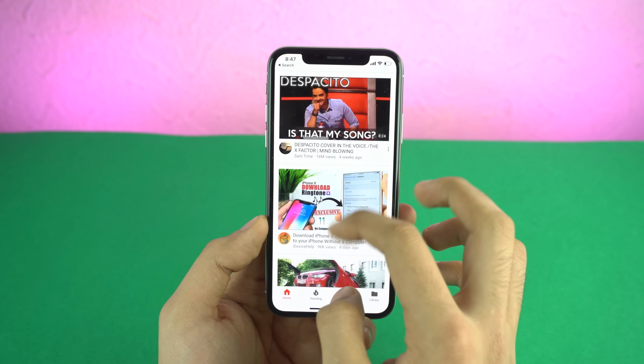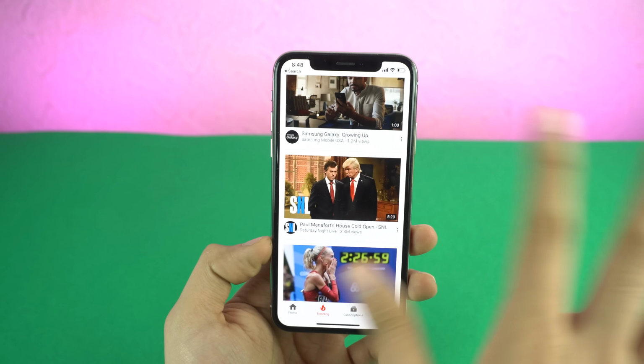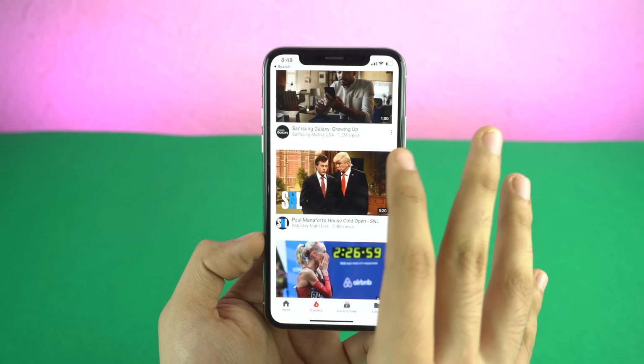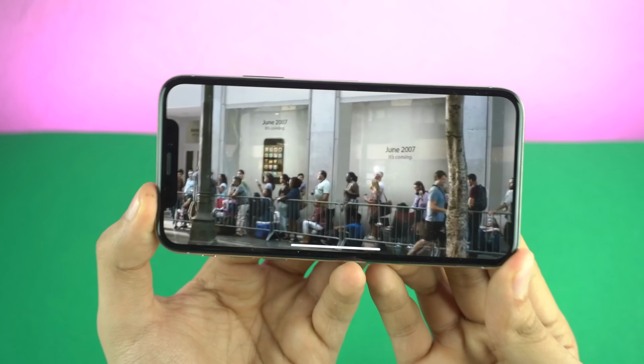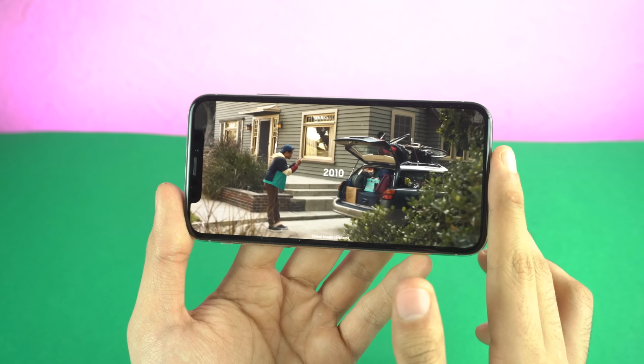And again, this is something that you will have to live with. This notch is here, and there's no way that you can do anything in the software that will take it away. It's going to stay there. When you're watching a YouTube video, it looks amazing, but it is still there. Like I said, it will take some time to get used to.